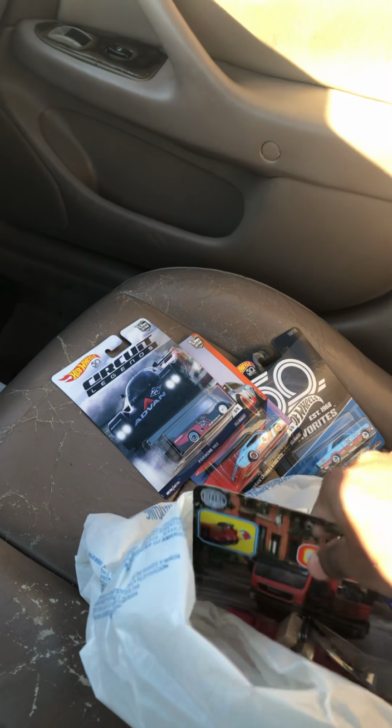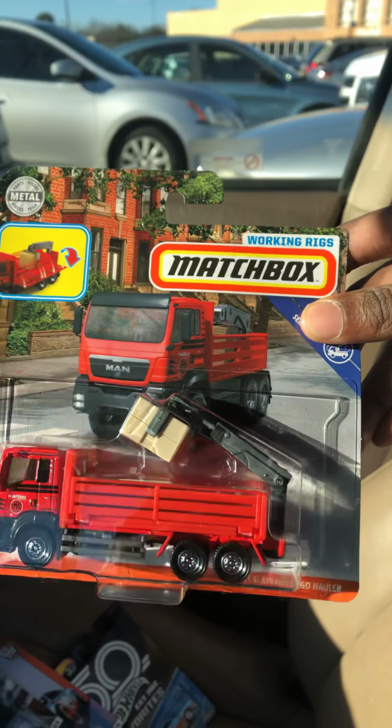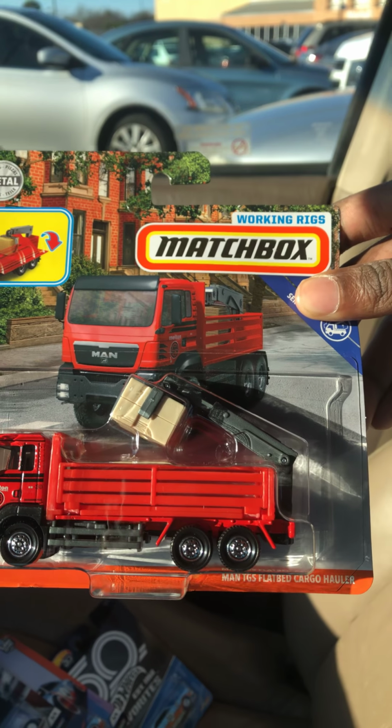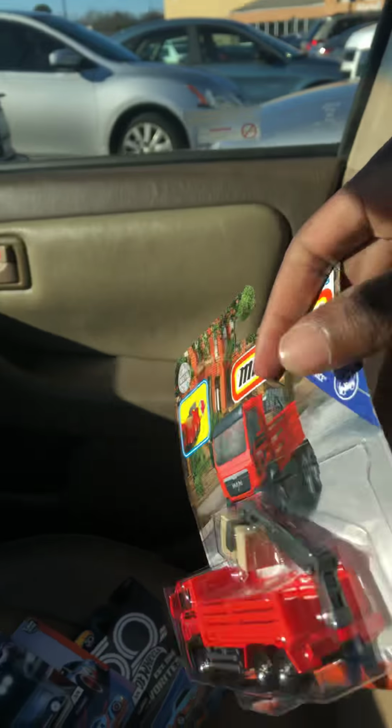And two Matchbox vehicles. I really like pretty big trucks. This is the MAN TGS flatbed cargo holder from Matchbox, part of the Working Rigs pack.